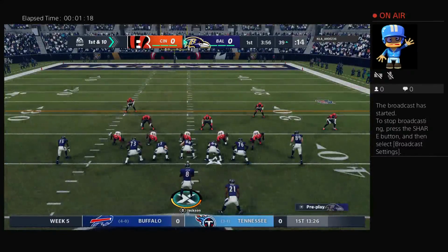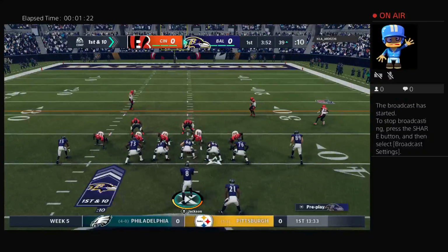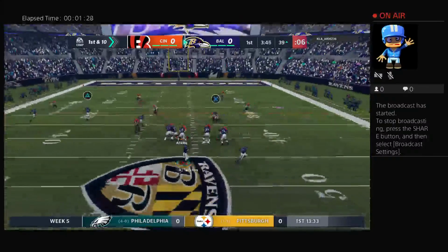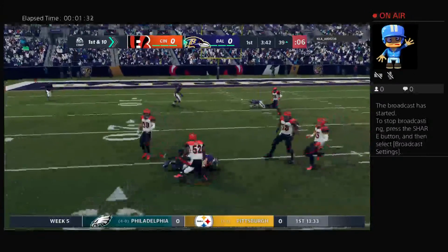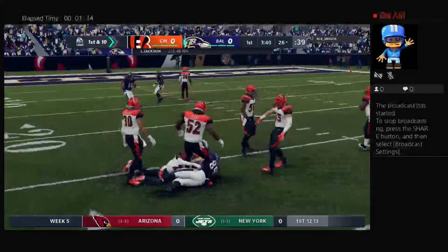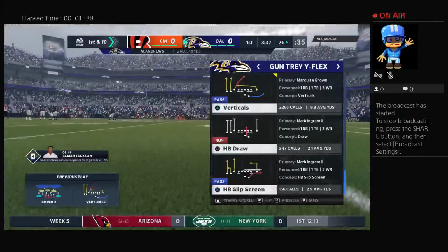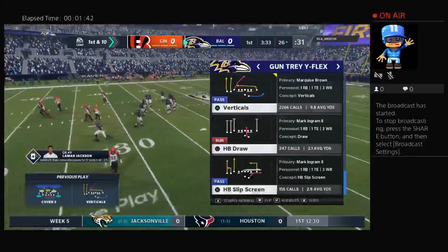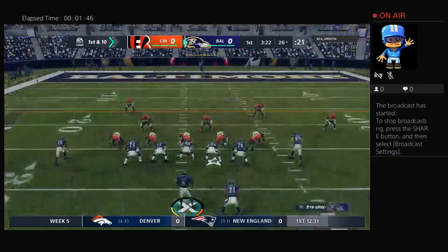So how about that for a chain mover? They're all the way down inside the 40 now for 1st and 10. Mike 55. Let's go, D. It's going to be a long day. Jackson from the shotgun. Here's complete. And he's going to get this inside the 30. 13 yards as they've got the connection working. His second catch in a row, 1st down. 1st and 10 at the 26-yard line.